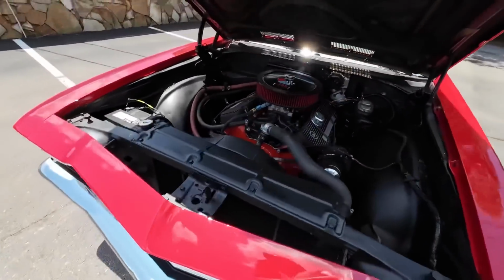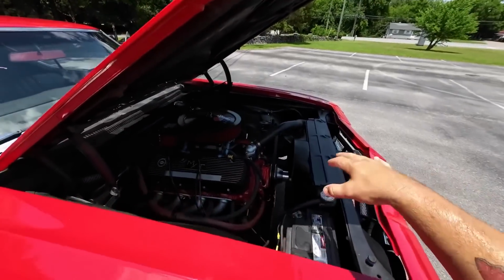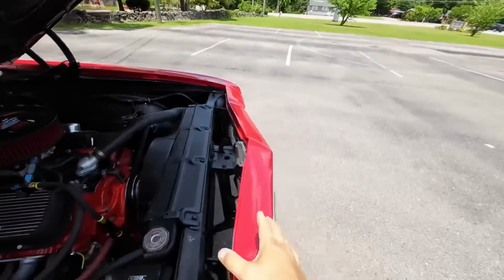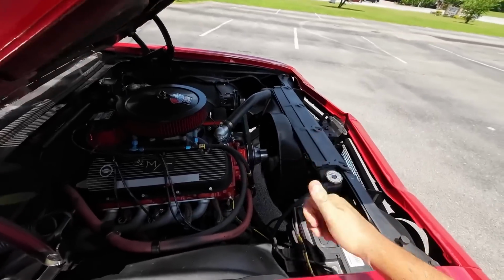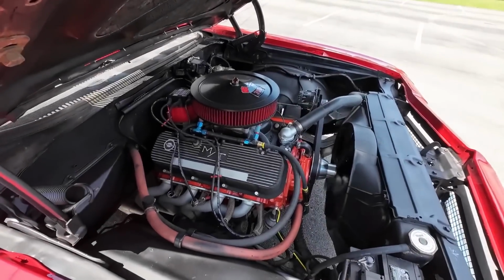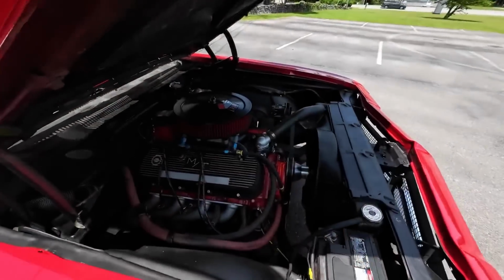I think something that'll bring the temperature back down to like 190 would be an electric fan addition to this car. Put it here on the front side, make sure it pushes through. I bet it'll bring it right down and stay there. But I haven't seen it no higher than that while running. That's still good.